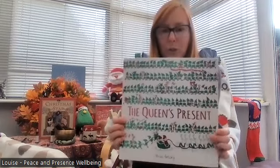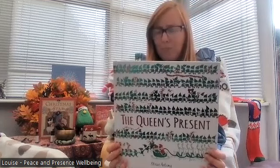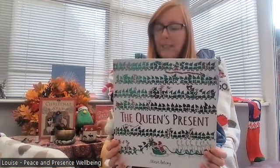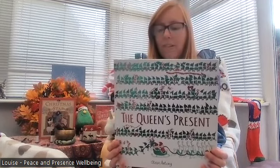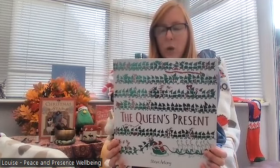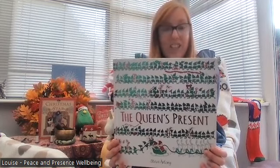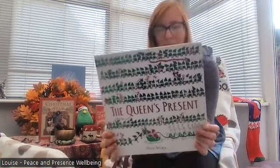I'm going to read the back of the book, which is the blurb. And this gives us an overview of what the book is about and helps you to feel like you want to read it if you've seen it on the shelf somewhere. When the Queen needs a special present, who better to help her find it than Father Christmas? Follow them on a whirlwind tour of the world's best known landmarks, from the North Pole to the Sydney Opera House, via the Statue of Liberty, the Eiffel Tower and more.